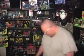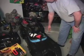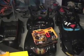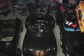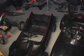An '89 ride-on Batmobile that, if I had a charger, would probably still run, the George Clooney Batman and Robin Batmobile. I know it actually does run because I do have the charger and I can plug it in and charge it up. This here was a Batmobile from the '60s, a ride-on toy that when I got it, it was all broken. There were actually holes in the body, and I actually restored it like I was doing body work on a car.